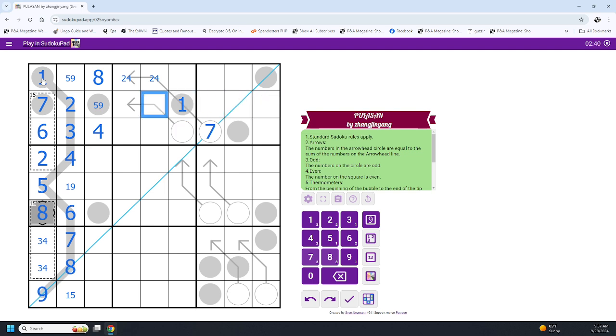Up here, the smallest this can be is 8 because the only numbers we have left are 3 and 5.